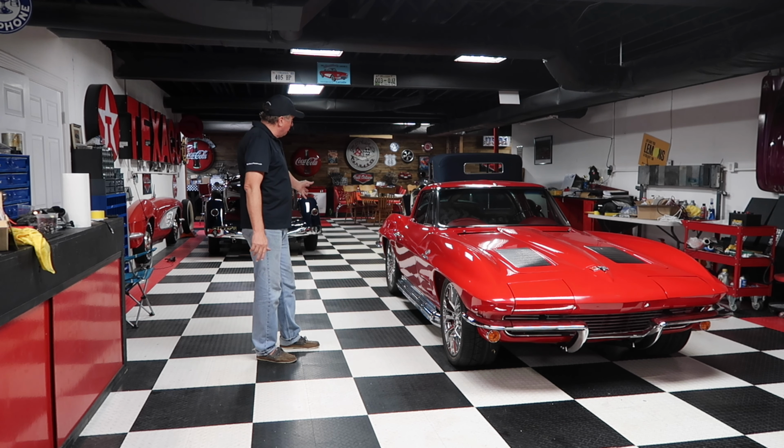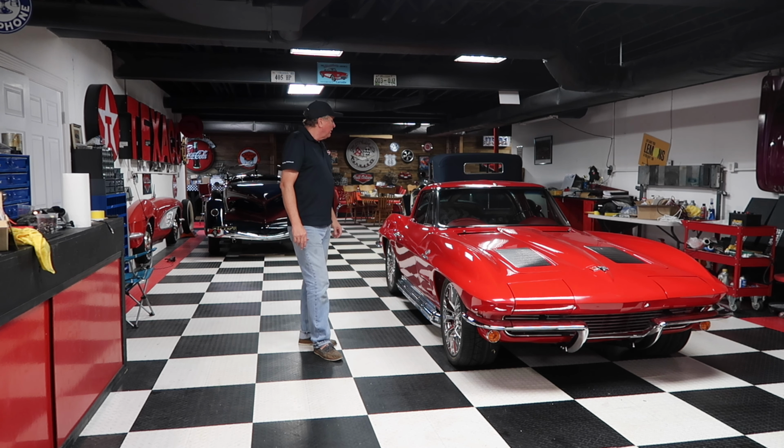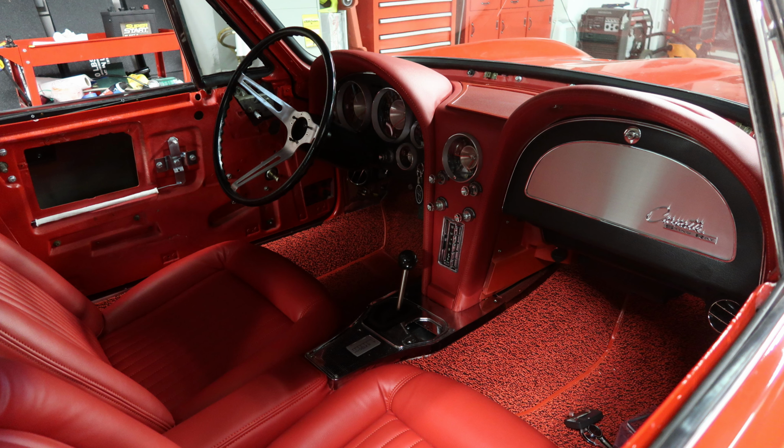Let's see, side pipes are in. I still need to put the decorative trim on top, and I still need to get it to upholstery to finish out the back part of the interior and the headliner. The front carpet's in, the dashboard's in, all of the seats are in, and it looks fantastic.